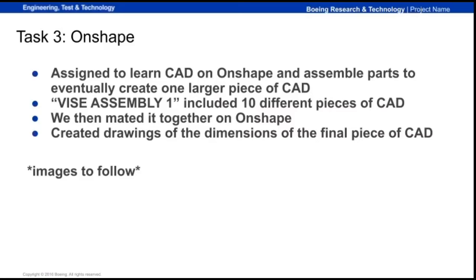So our project name was Vice Assembly 1, and it included 10 different pieces of CAD, so individual small pieces, and then we ended up mating it together on Onshape as well to create the larger piece of CAD. After that, we created drawings, including the dimensions of the final piece of CAD and the individual parts as well, and you will see that in the images to follow.